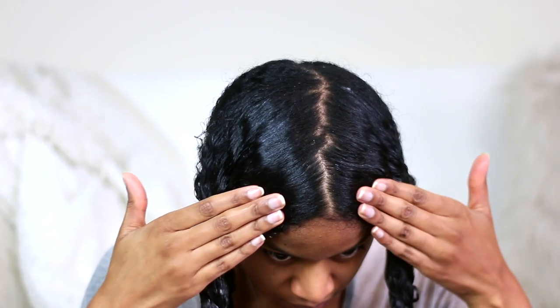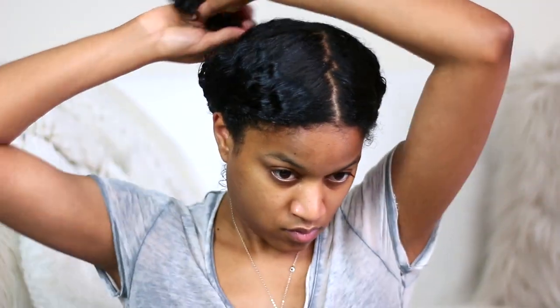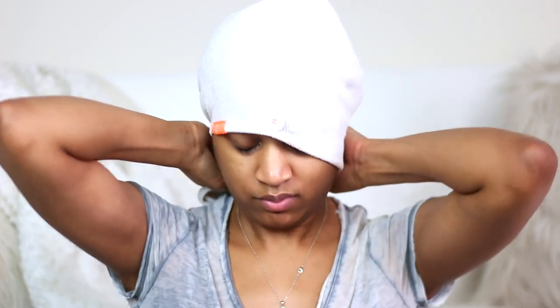We're finished. That's it. So I'm just going to leave this in my hair for about 45 minutes. Sometimes I even do 30 minutes. And this is the first method that I like to use. The first method is to just put a shower cap or a grocery bag on your hair and then top it off with your microfiber towel. This is just going to capture the heat, and it's like a heatless option.